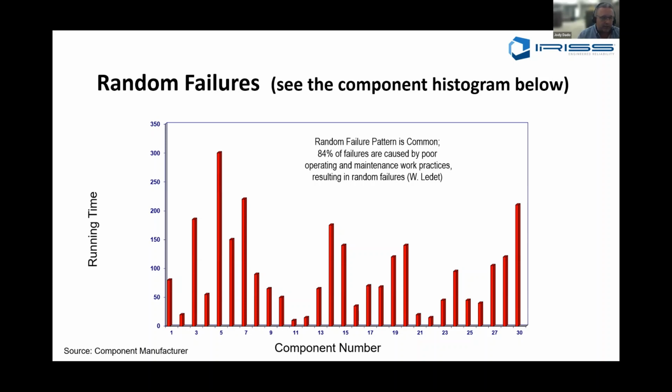But basically, here in the study, they took 30 identical components. They ran them all in identical conditions, load, speed, etc. And they logged when they failed. And what they found is things do not fail in the same way. They found that the things failed randomly.